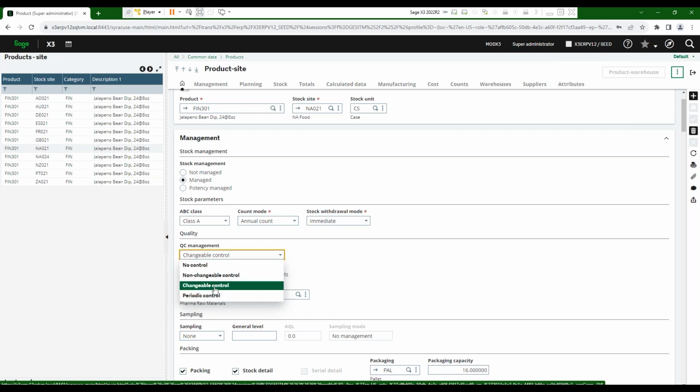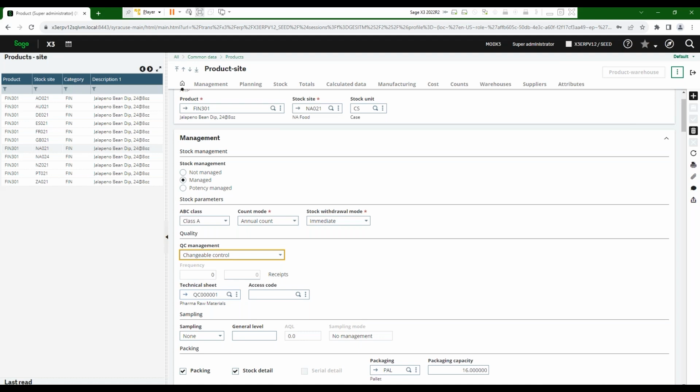What that does is, if I make it changeable control, when I post a receipt or report productions of finished goods of 301 in production tracking, manufacturing tracking, it will by default say, okay, I'm going to generate a technical sheet and use this technical test here, QC0001, which we'll see shortly. But I would have the ability to say, for this time around, as I'm reporting production, I'm going to change this to no control or no test. I'm going to accept the quality or status of the item. Instead of being a Q for quality control, I'll change it right there to an A status, which is approved. I'll bypass the testing.